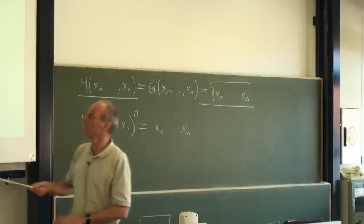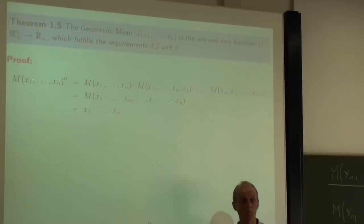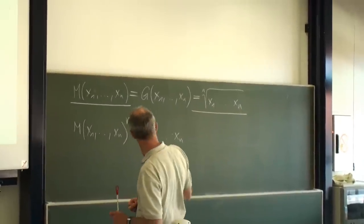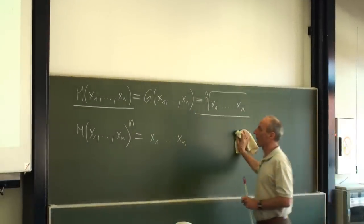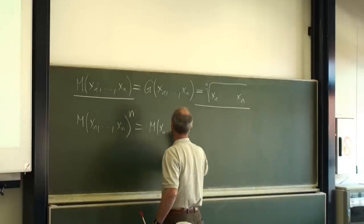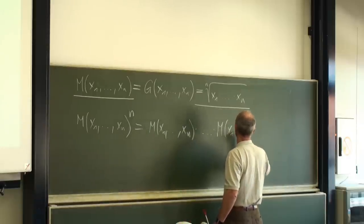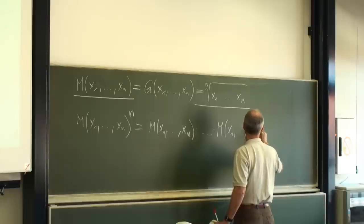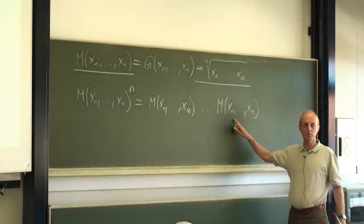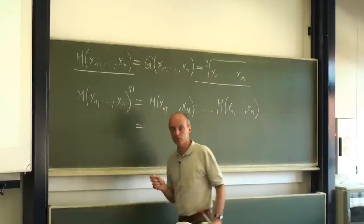And here we have it. So we start with the left-hand side, m of x1 through xn to the power n. Maybe there are two steps missing here on the slides. So we start here, and this is m of x1 to xn times m of x1 through xn. I mean, this is basic, yeah? And this is n times, an n-fold product of the same number m. And now we apply property number three.